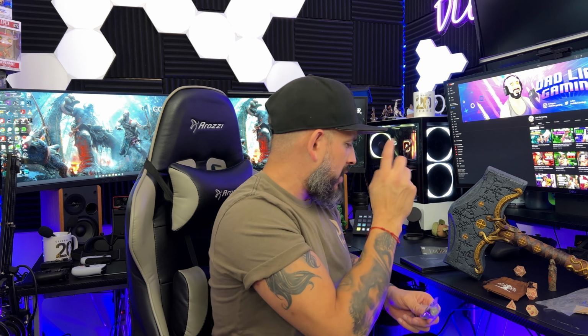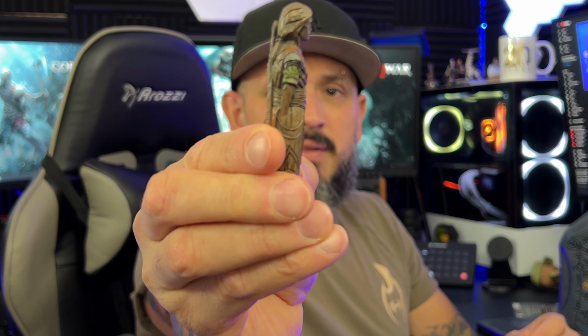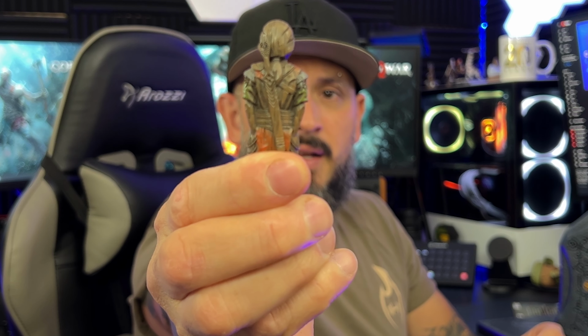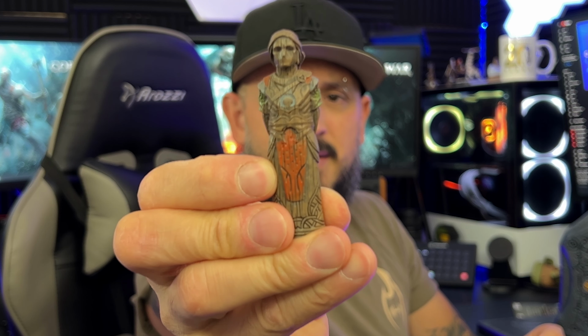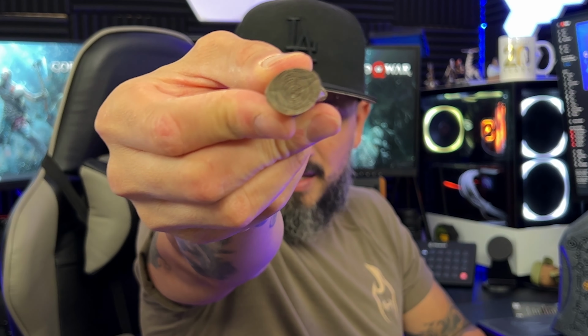So you only get with the collector's edition 1, 2, 3, 4 physical items. Oh, here's another one. There we go. Look at the attention to detail on that. That is nice. I will show you guys a close-up of all these items so you can actually see all the attention to detail on these little miniature statues. Even the bottom has a little detail on there.